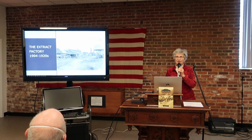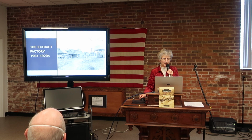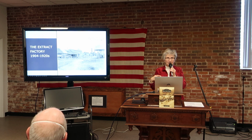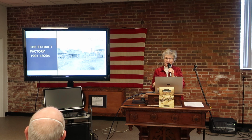Now, we've talked about extinct post offices. Here's a little bit about another extinct business in the Gap. The extract factory started about 1904, although there had been ideas about it even before that. It was between Yankeetown Road and Lair's Run, where J. Smith owns the farm now.